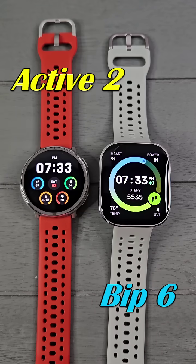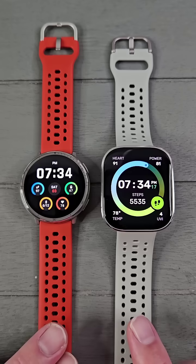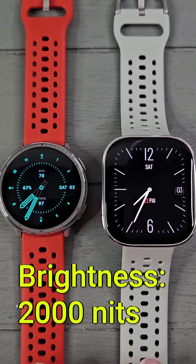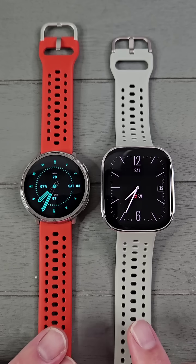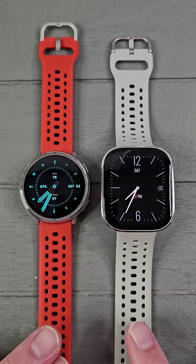So for today I have a comparison video between the Amazfit Active 2 and the Amazfit Bip 6. They both have AMOLED displays and they both have the same brightness of 2000 nits. That basically means it's very easy to see either of these screens on the outside. They both have auto brightness and an always-on display, as you can see, and they both are rated for 5 atmospheres, so go ahead and swim and shower and do what you want with these.